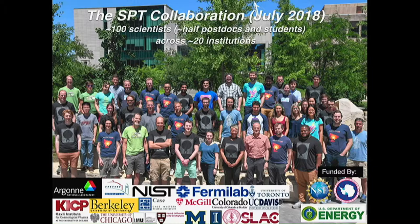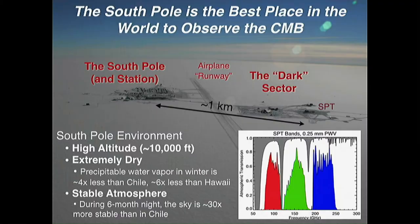A lot of the work I'm going to talk about is really the cumulative effort of this entire SPT collaboration, which is on the order of 100 scientists across many institutions. I'm going to try to acknowledge people on specific efforts where I can, but it's really the cumulative effort of a lot of people, both instrumentalists and astronomers, spanning the whole range.